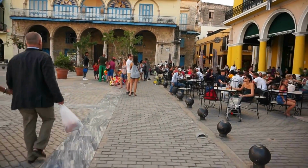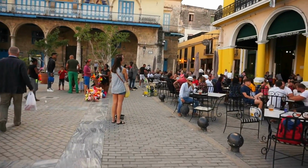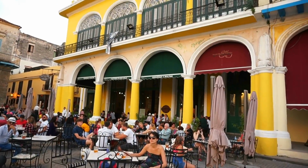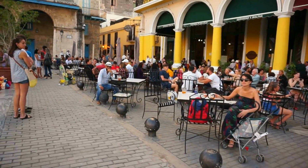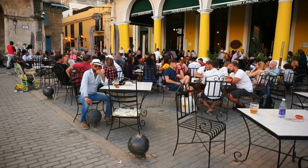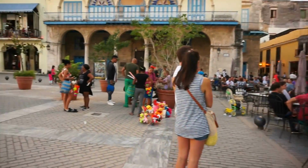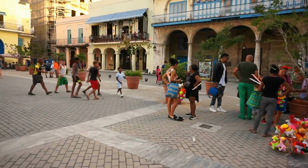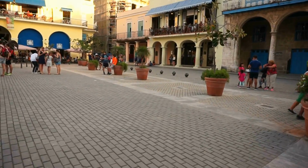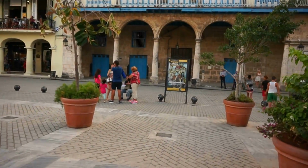And I need to repeat, this is not Spain or Portugal or Greece. This is Havana in Cuba. You can see the large glass of beer here on the table. It's about a pint. And on the southern side of the square, you can see a palace right there, which is now a museum.